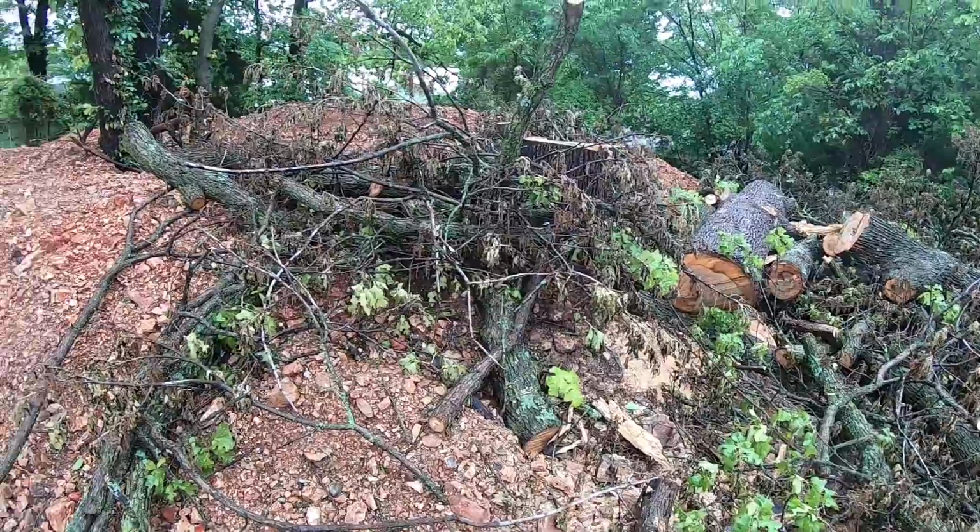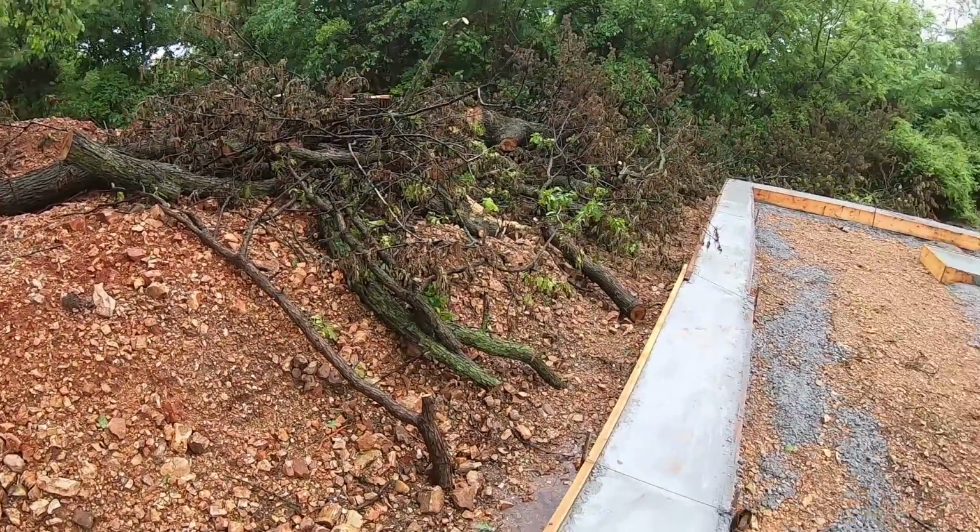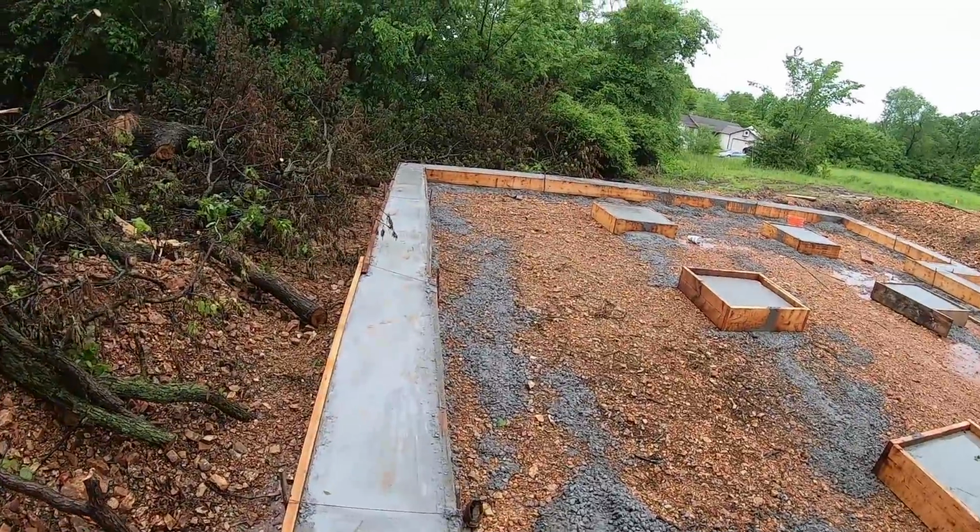I'm not sure what their plan is on the stumps. We'll see if we can't get this out of here for today before the storms and the rain stuff get here.